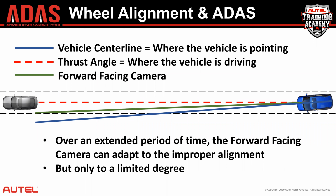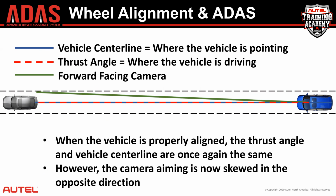It was pointing here to the right of center line. That's where it adapted. And here it's still pointing to the right of center line. And over an extended period of time, it may be able to adapt back to vehicle center line, but we have no idea how long that might take or if it even can adapt. In the meantime, if we turn this vehicle back to the consumer while they're driving it and waiting maybe a few months for the camera to readapt, we are now in a state of liability limbo.